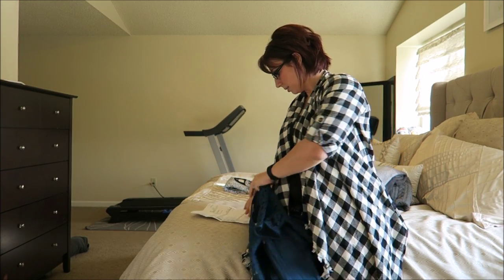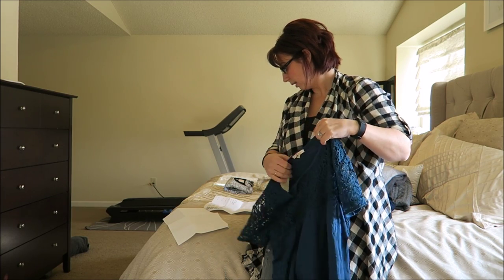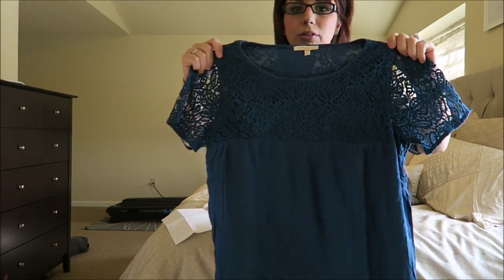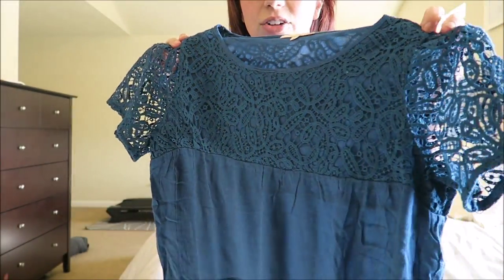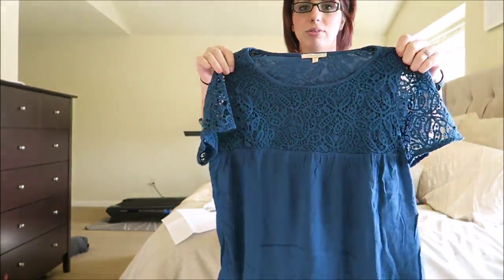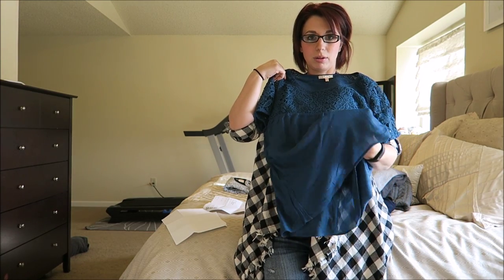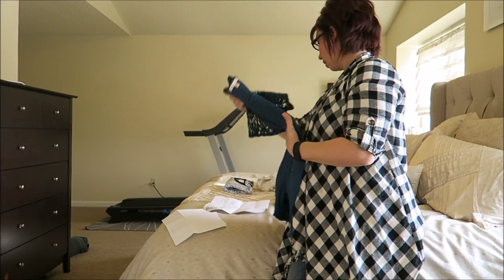And then my last item is the Skies Are Blue Lacy Scoop Neck Top. I love this too, it's so cute. I'll just zoom in. You can see the lace on there. It's not itchy. It's not that coarse, awful lace either. And it's thin, but not super see-through. I always wear an under tank anyways, but I love that top.